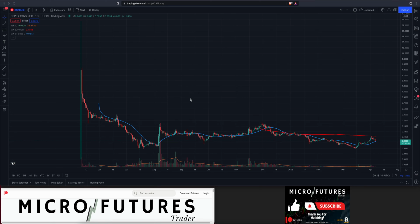What's going on, folks? We are going to take a look at Casper cryptocurrency, the Casper token. It is the 6th of April, 8:18 p.m. Eastern Standard Time. We are on TradingView, looking at Casper / Tether USD on a daily chart.